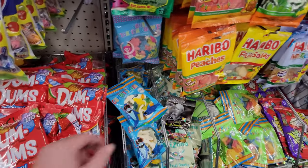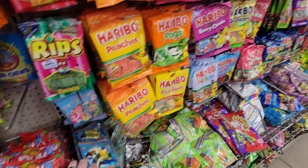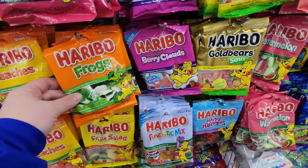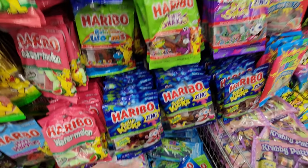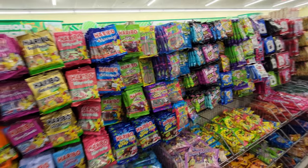But look, I'm not even finding, like, gummy cars, but we have everything else. Gummy sharks. What did I see over here? We got gummy bears. Gummy clouds. What the heck? Gummy frogs. Gummy fruit salad. We even have gummy shoes. And worms, and snakes, and spaghetti, but no gummy cars.